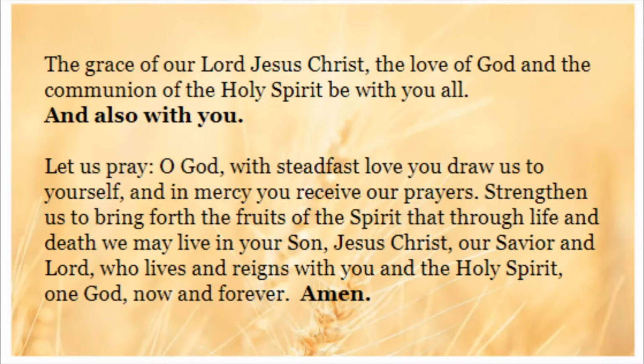The grace of our Lord Jesus Christ, the love of God, and the communion of the Holy Spirit be with you all, and also with you. Let us pray. O God, with steadfast love you draw us to yourself, and in mercy you receive our prayers. Strengthen us to bring forth the fruits of the Spirit, that through life and death we may live in your Son, Jesus Christ, our Savior and Lord, who lives and reigns with you and the Holy Spirit, one God, now and forever. Amen.